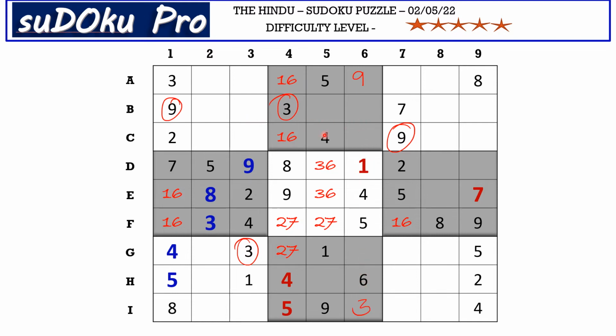There is a 4 here in E row and a 4 here in column 9 which blocks these two cells. So 4 goes here in D8. So this 4 blocks these 3 cells and there is a 4 here in column 9 which blocks these two cells. So A7 takes 4. Here there is a 7 blocking these two cells. So 7 goes here in C6.